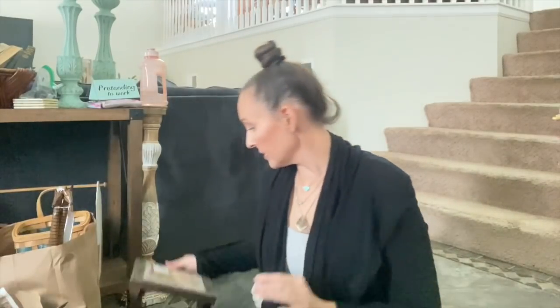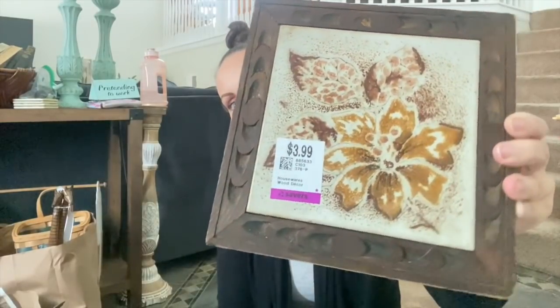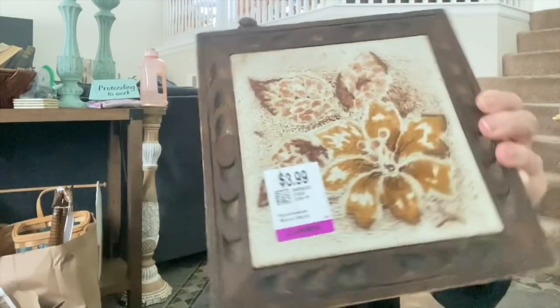All right, I found this, which I will be selling. Of course it screamed cottage core to me, and it looks like it's in pretty good condition after it's cleaned up. But look at how pretty. Look at the wood details on that. It's a trivet, I think it is. And look at the legs on it.